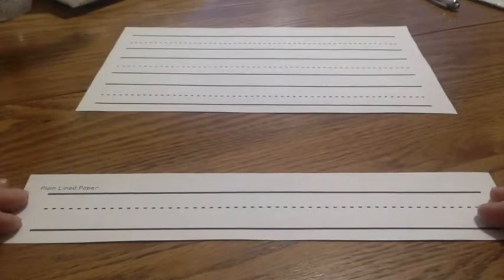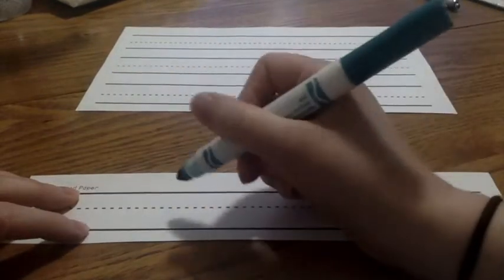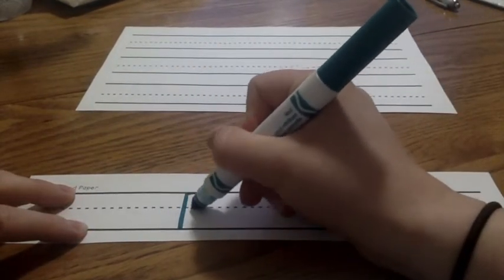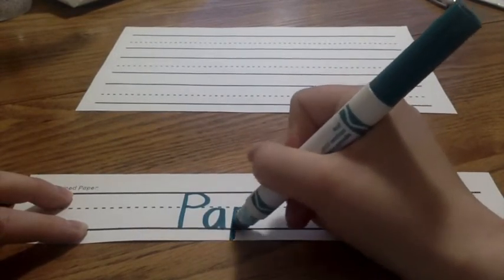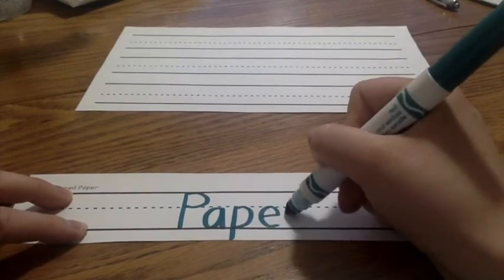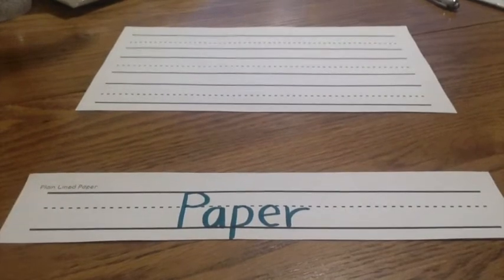The next letter in our alphabet is P. P says p, p, p. Can you say p, p, p? Okay, I brought something that all of us use all the time, especially at school. Paper. Paper starts with a p, p, p. Let's spell paper together. Paper starts with a P. Paper.